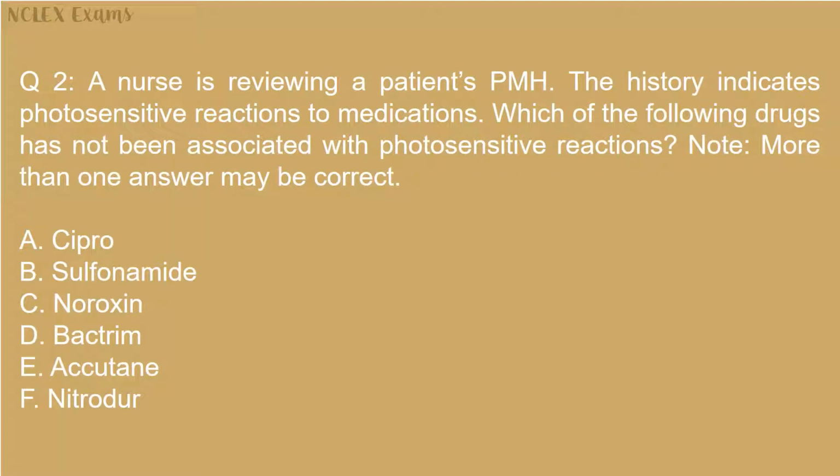Question 2. A nurse is reviewing a patient's PMH. The history indicates photosensitive reactions to medications. Which of the following drugs has not been associated with photosensitive reactions? Note: more than one answer may be correct. A. Cipro. B. Sulfonamide. C. Naproxen. D. Bactrim. E. Accutane. F. Nitroderm.